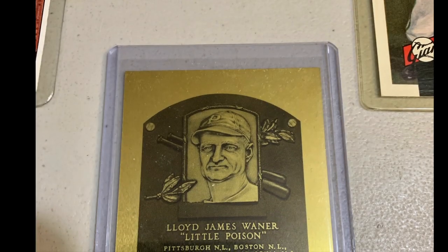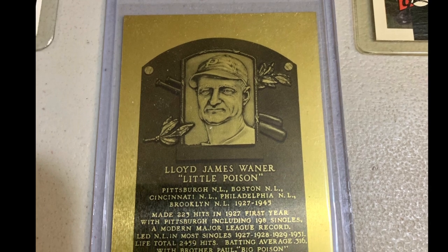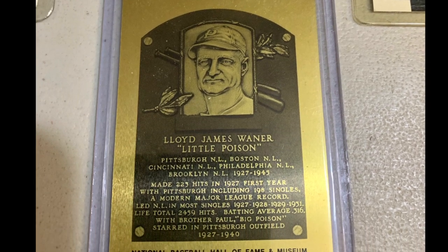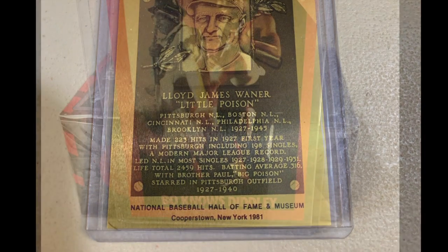One of the cards in my old collection that I remember having as a kid includes this sort of brass card of Lloyd Waner. I don't know much about it, when it was issued, or by who. If you know anything about it, please let me know in the comments.